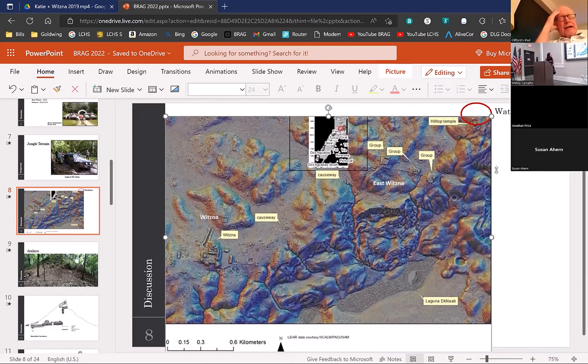Let me get this straight. Are we saying that this site was found with LIDAR and archaeologists did not know about this site before it was found with LIDAR? Number one question. And number two, did you say that the looters had already found the site, but the archaeologists didn't know about it till after LIDAR?